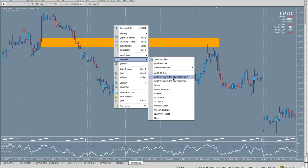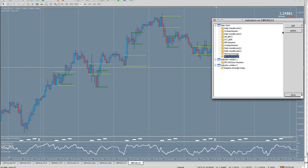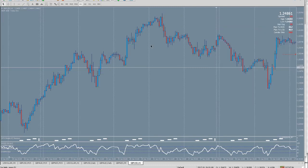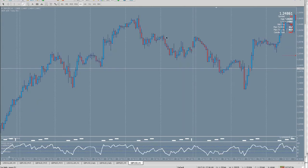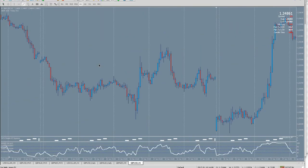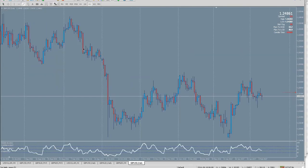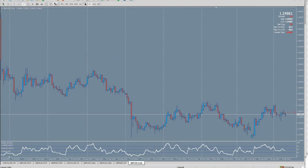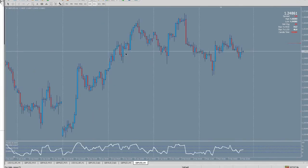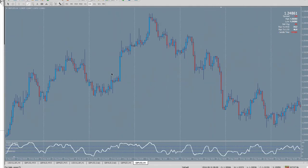So let's take all those other lines off. And let's find order blocks. Order blocks are good on the daily as well. Let's find them on the 4 hour. Let's go back a bit.